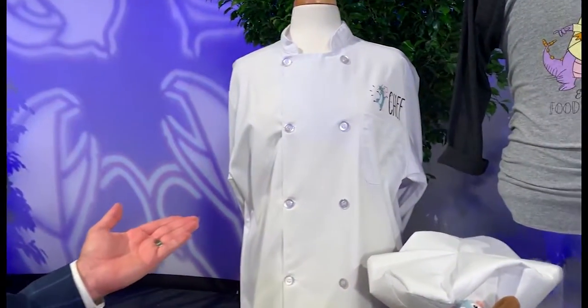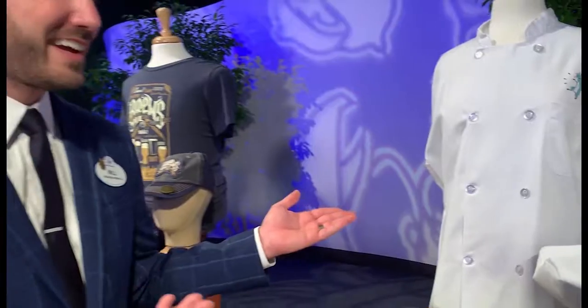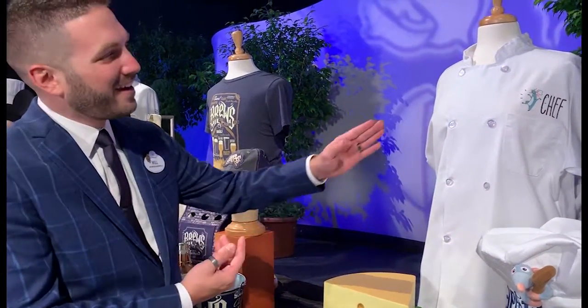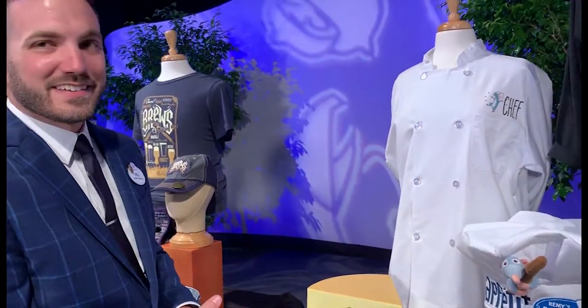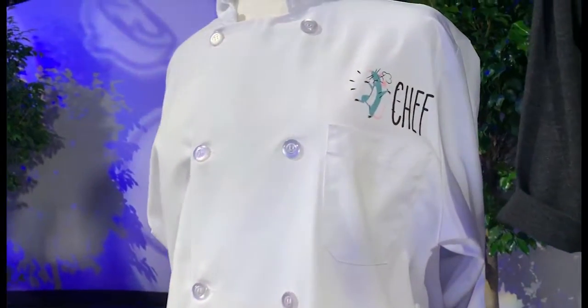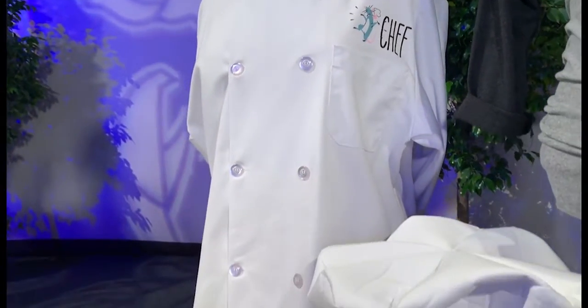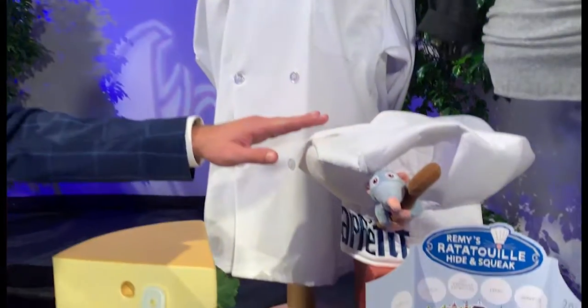It's all about our festival host, Chef Remy. And another product that we just haven't gotten around to offering in those past 24 years is an actual chef jacket with one of our characters on it. So this is really special. You can have Chef Remy on there, the star of Disney's Ratatouille, and be a real pro at home. Chef hat optional.